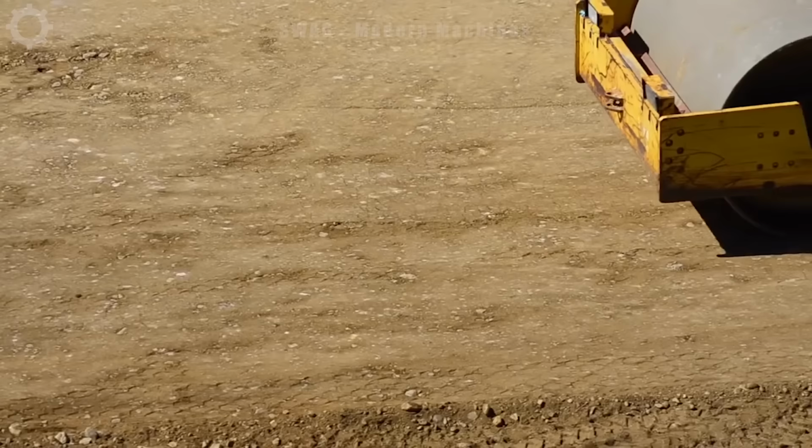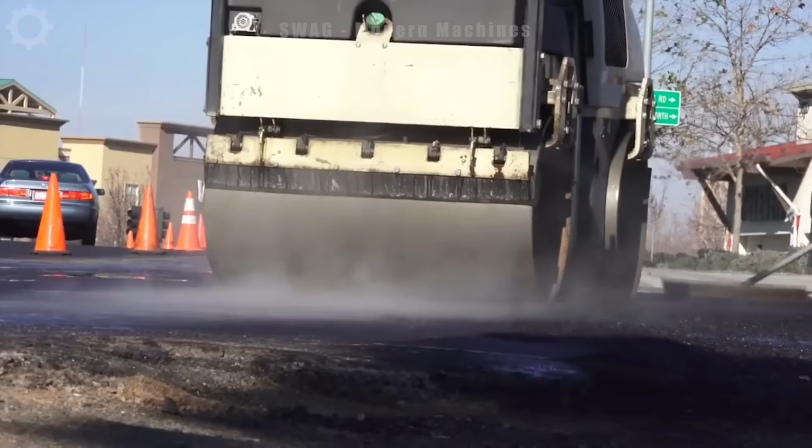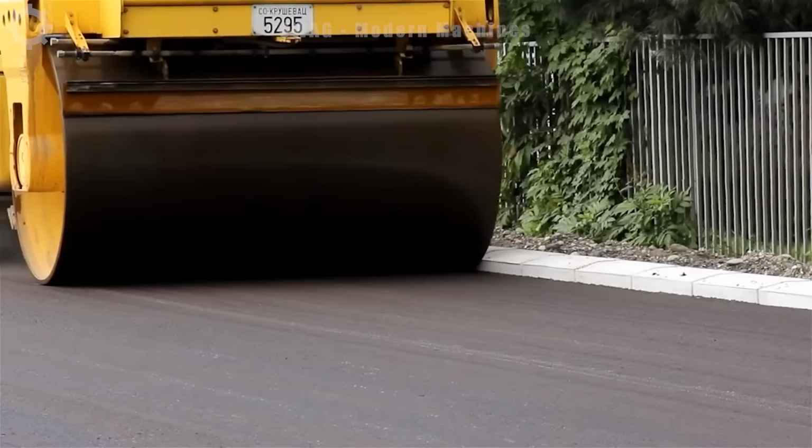Although the moving speed of this roller is very slow, the pressure it creates on the surfaces is huge. The average tyre can generate pressures ranging from 30 to 35 psi on typical road surfaces, helping to compact and stiffen newly paved roads.